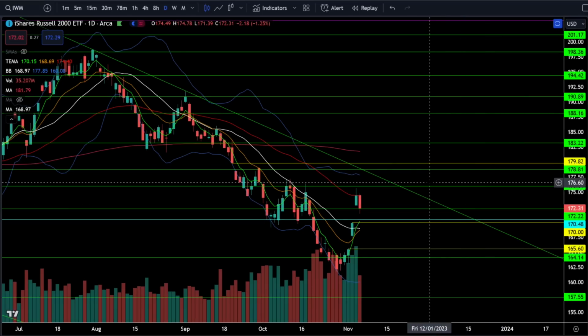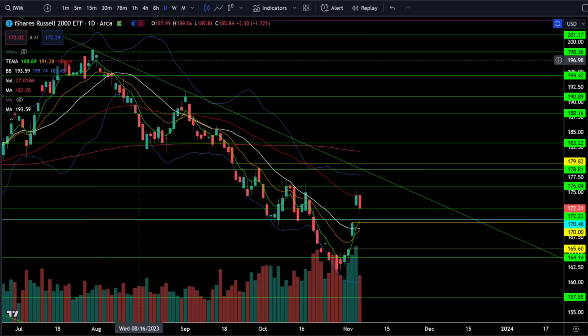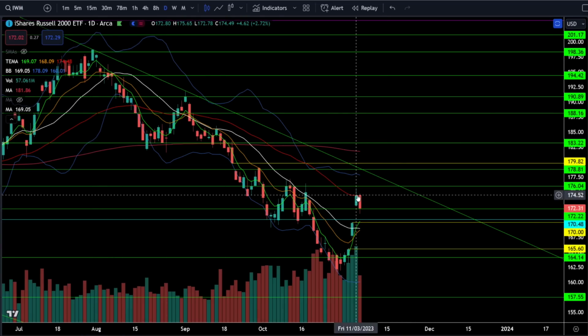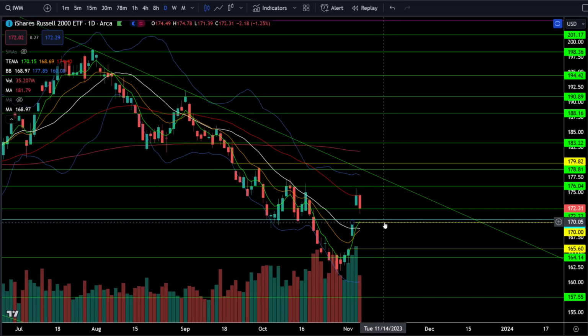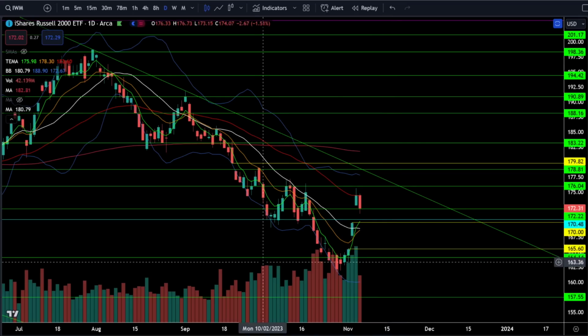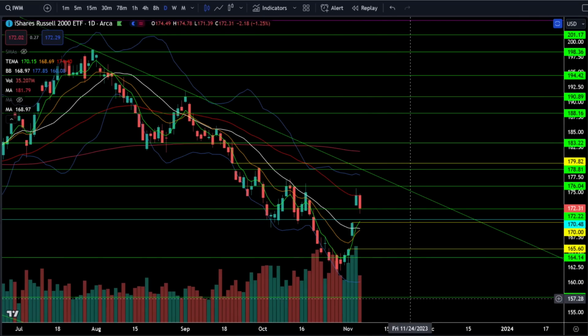On the Russell 2000 IWM ETF, we were down 1.25% today, and this is extremely bearish because we're not getting the expansion in the market breadth that we need to see with the small caps, because we're pulling back from a negatively sloping 50 EMA and we're still in a very powerful downtrend. A rejection from 174 or 176 could easily bring us back down to 170 or the gap fill at 165, and if we break this support down here between 162 and 164, we can still make that next leg lower at 157.